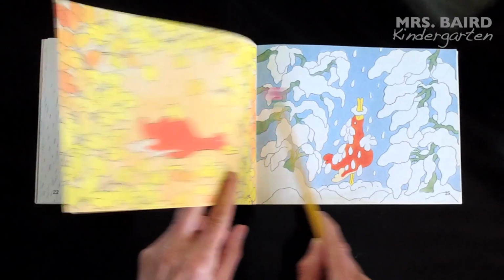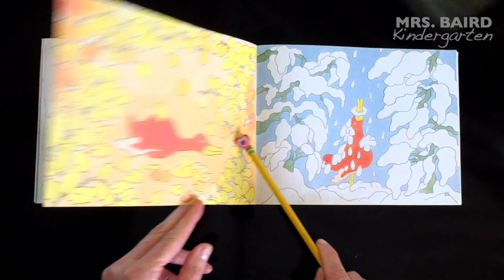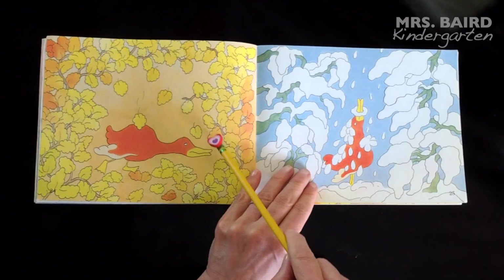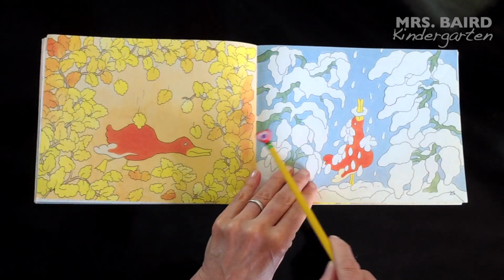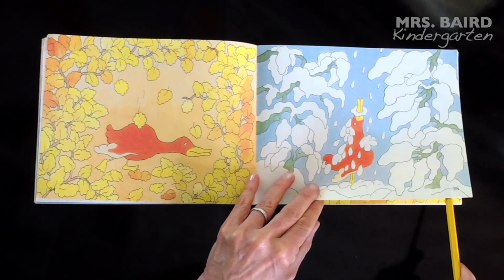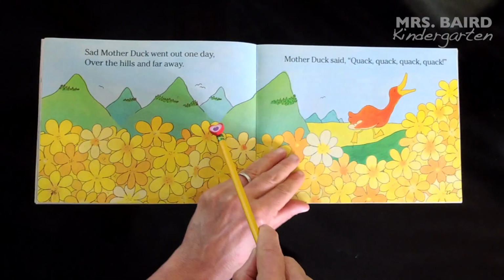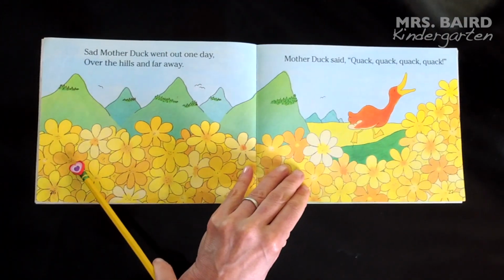Ooh, it looks like we're also going through the seasons. Looks like it's the season of spring here with the rain. We maybe have some summer and winter seasons here. The mother duck is looking for her baby ducks. And then it goes back to looking like another spring or summer season.